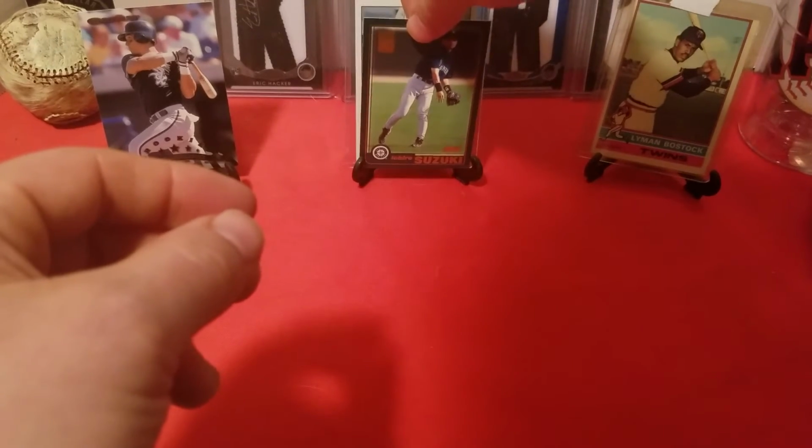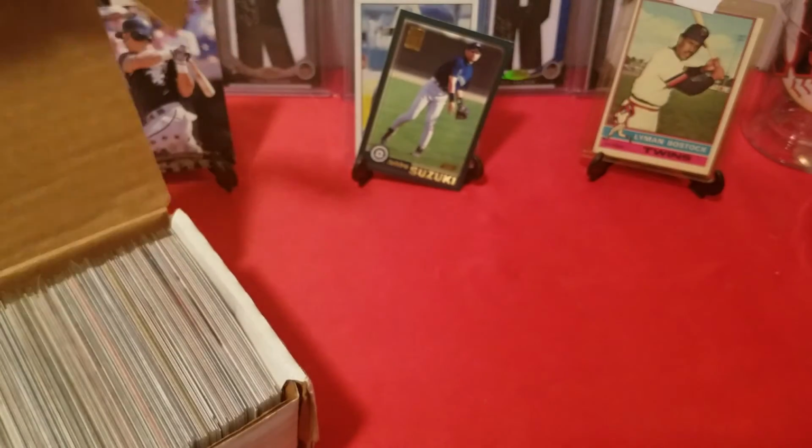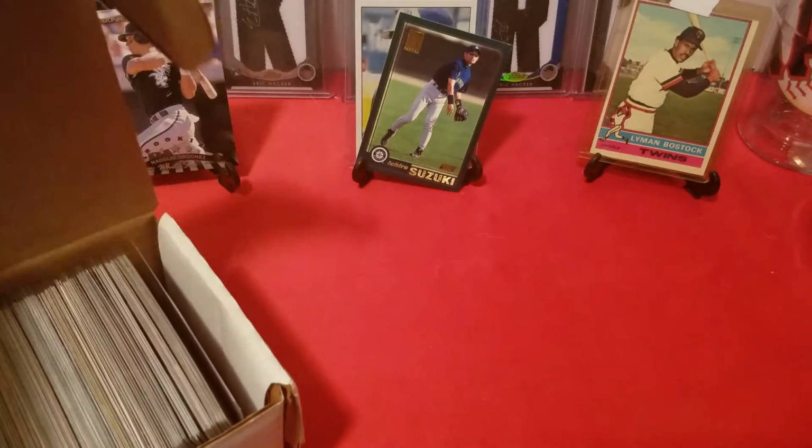Tell me what you think. I have this box. I have a few boxes of cards, they're just sitting in boxes, and I would love to be able to trade them. So here's extra rookies that I have. One of the boxes anyway.